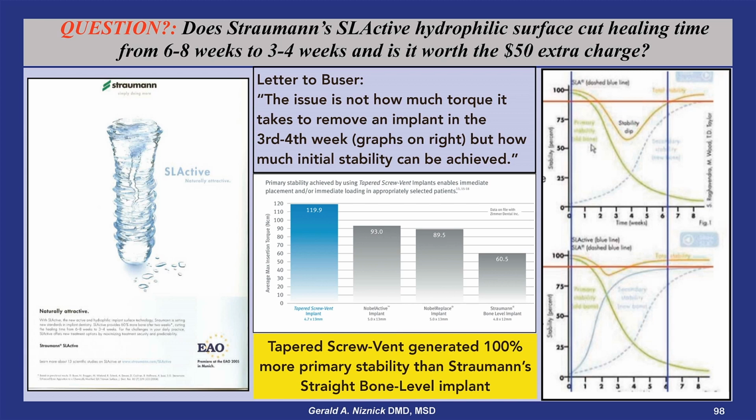This chart from a Zimmer dental study compared primary stability achieved with its tapered screw vent implant to that of the Nobel Active, Nobel Replace, and Straumann straight bone level implants. It generated 100% more than Straumann's implant. From a clinical standpoint, achieving high initial torque allows for immediate loading of the implant. What the torque values are at the 3rd to 4th week after implantation is of little consequence.